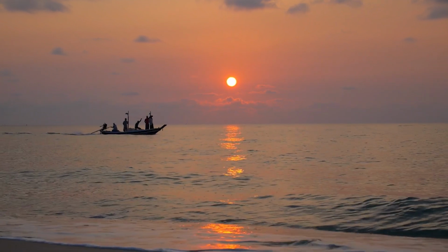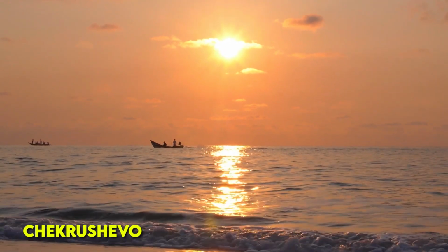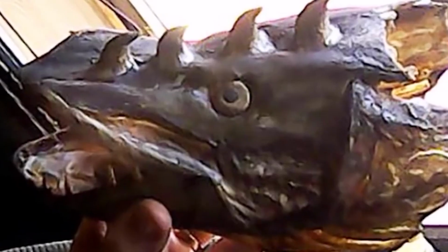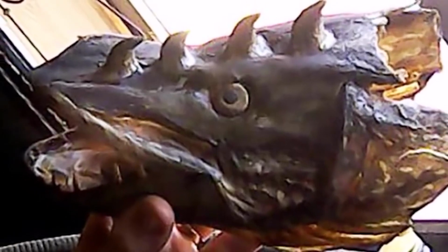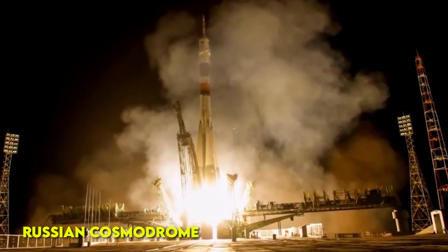Pike with horns. In Siberia, a local fisherman made a catch that left him shocked. While fishing in the Irtysh River near Chekrushevo, he pulled up a pike with 4 horns growing from its head. Something no one had ever seen before. Those who saw it started calling it a dragon. According to local legends, a dragon-like creature called the Lusud Khan lives in Siberian lakes. Theories quickly spread linking it to the legendary monster, but some weren't convinced. They suggested it could be the result of rockets launched from the Russian Cosmodrome, dumping waste into the river.